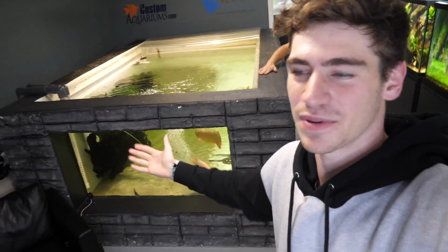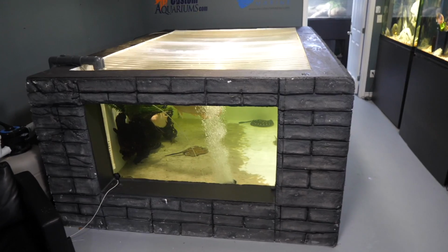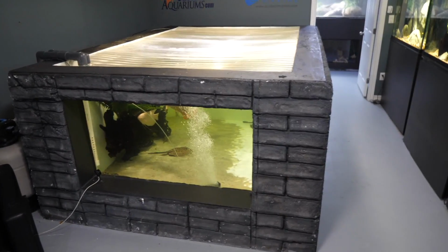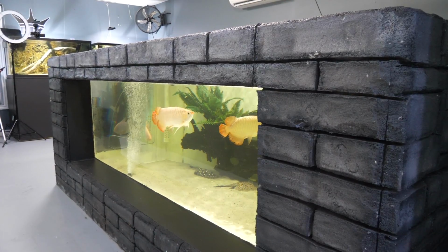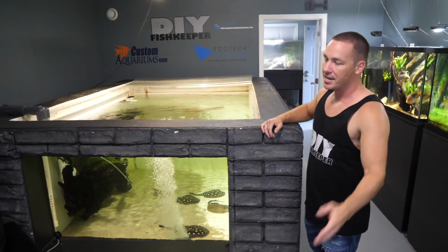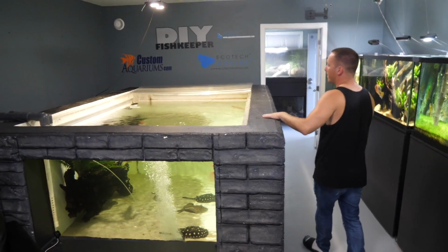This is your signature tank. This is what a lot of people know you by. You built this yourself, didn't you? Absolutely. It's a 2,100-gallon aquarium. It's 10 feet long, 7 feet wide, 4 feet tall. My only regret is that I didn't go bigger. I probably should have made it 18 feet long and a little bit taller, maybe pushed it towards 5,000 gallons.